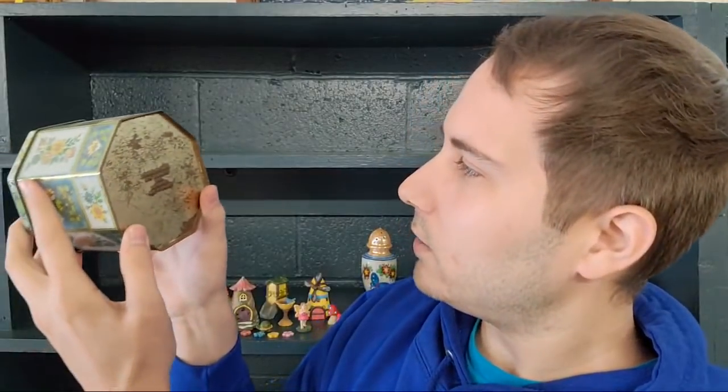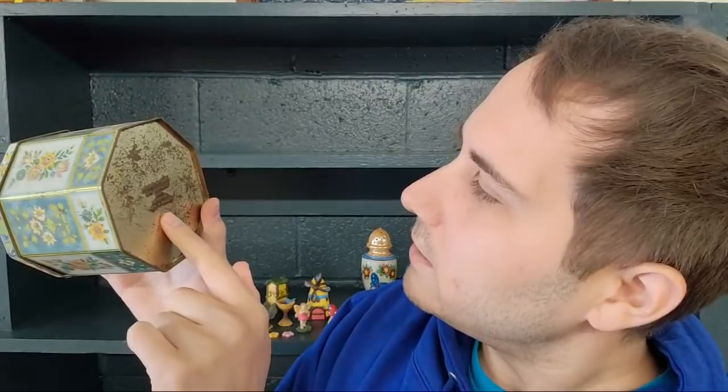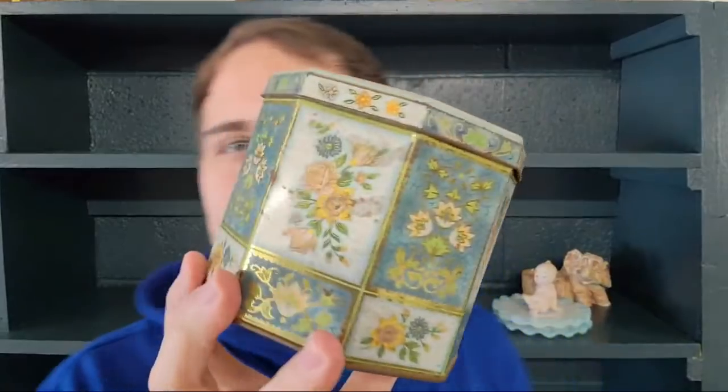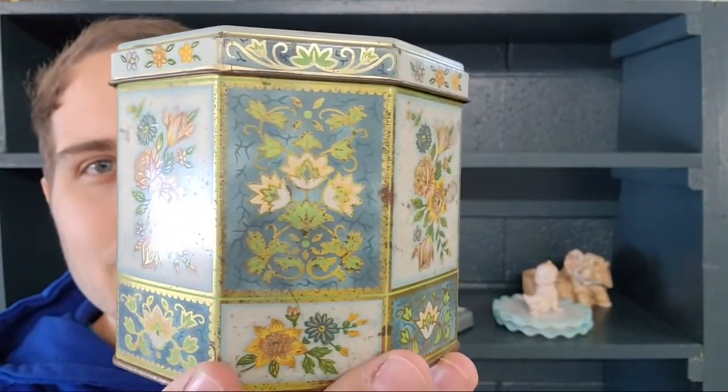Okay, I will start counting down on the tin, and it's from England. Good old-fashioned England over there. Container made in England, designed by a daughter out of Long Island, New York. Okay, here we go. 10, 9, 8, 7, 6, 5, 4, 3, 2, 1.